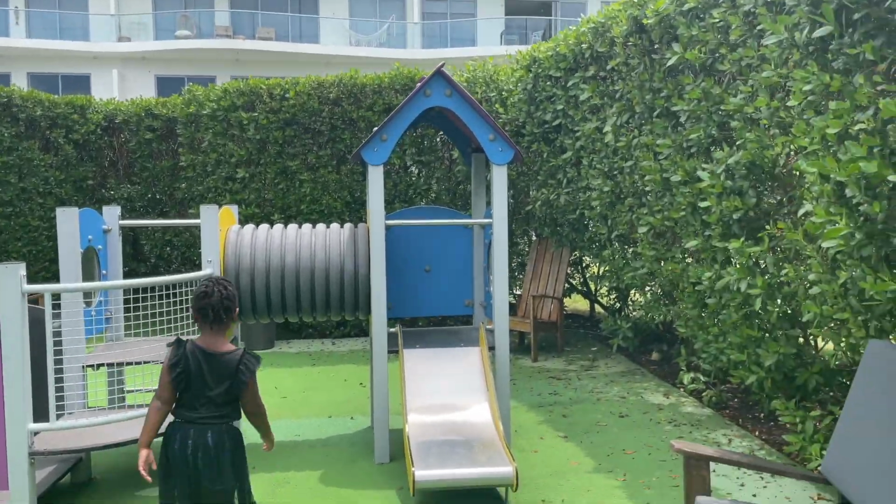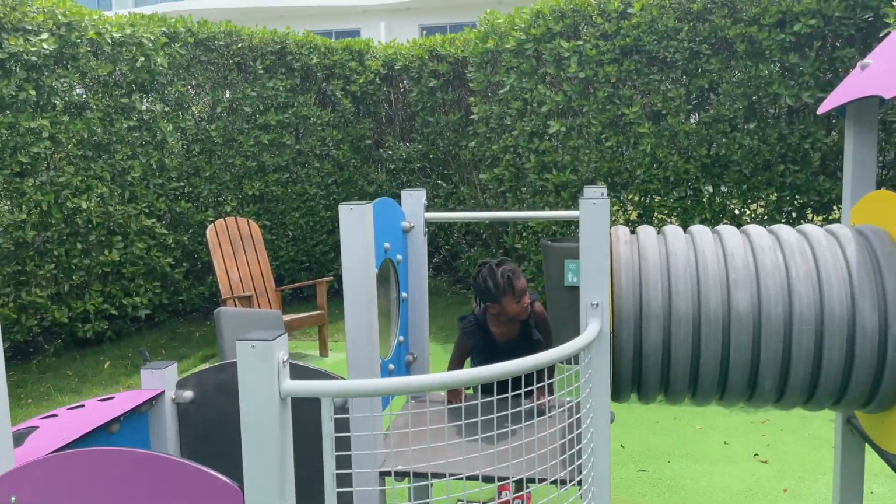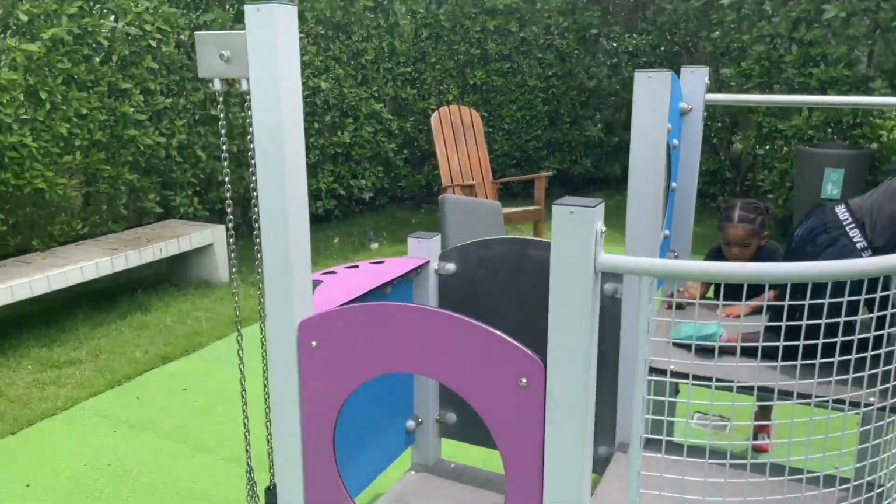Maddie was a little bit taller than the slide, and Jackson was probably exactly as tall as the slide was, but they still enjoyed some playtime there.